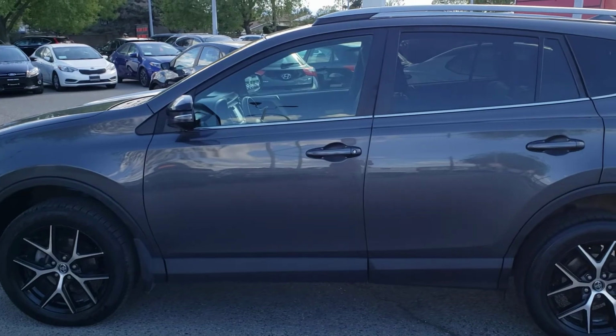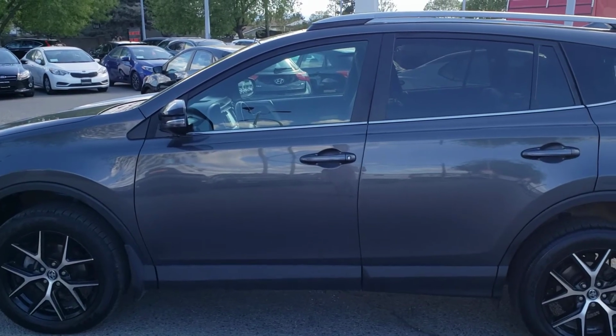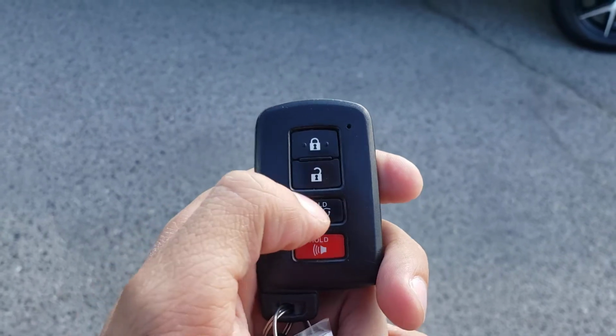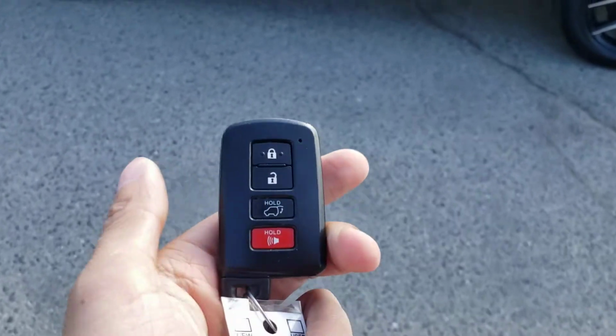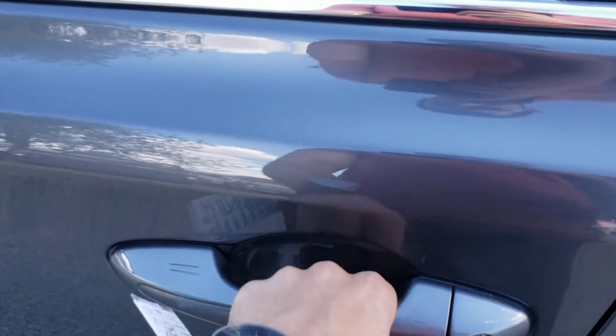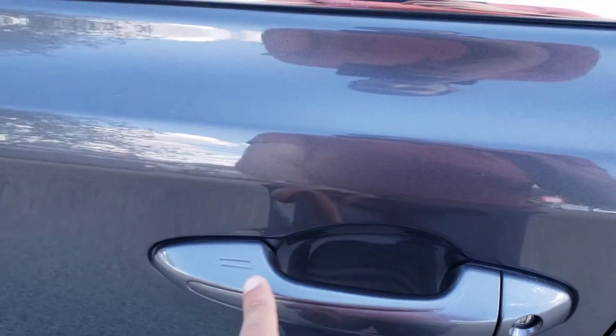Hopping inside this RAV4 is nice and easy thanks to the proximity smart key system. Of course, you do have your standard remote keyless entry options on the key fob as well. And you've also got the power liftgate button, which is really handy. You can pop the hatch without having to hop inside the vehicle. All you have to do is walk up with the key on your person and put your hand in the door to unlock the vehicle. And when you hop out, you've got those two lines there to easily lock the vehicle.